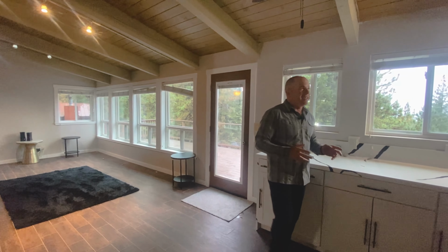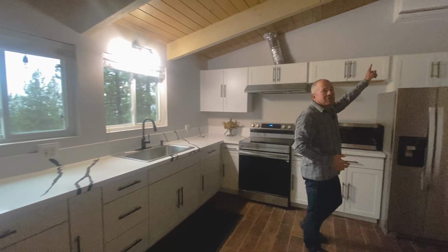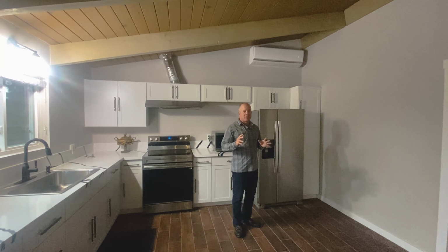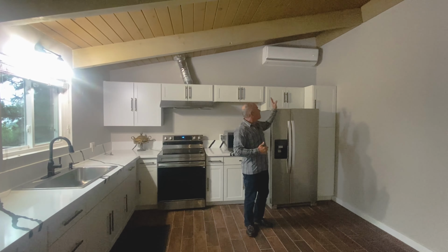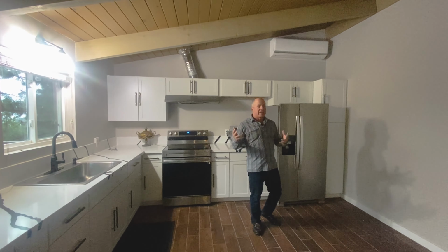Another thing I like about this kitchen is since this is a south-facing house with all these windows, they put in an air conditioner split. So this air conditioner split is gonna cool this place down on those warm days in the summertime. We get a few of those. That's gonna make it really comfortable, very smart. And those are a bit spendy too, probably about 12, 13, maybe $14,000 to put that in. So they didn't skimp on that.